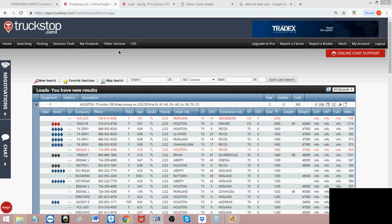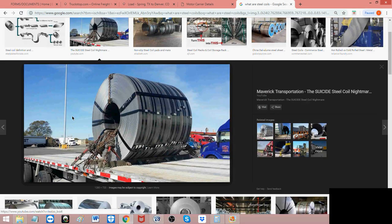Somebody had a comment. Yeah, you don't want them to rust, exactly. So steel coils, that's why they want it tarped. And it picks up in Houston between 8 and 4, FCFS. Remember what FCFS was? What does that mean? Between 8 and 4, FCFS.